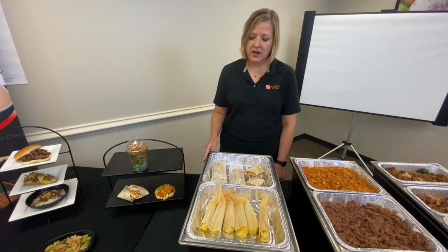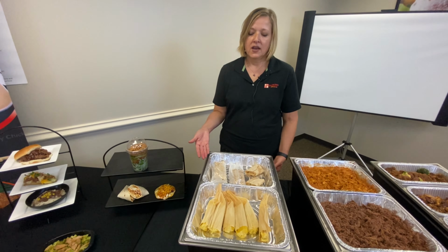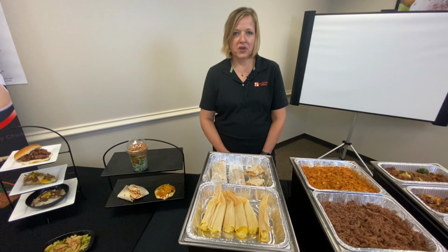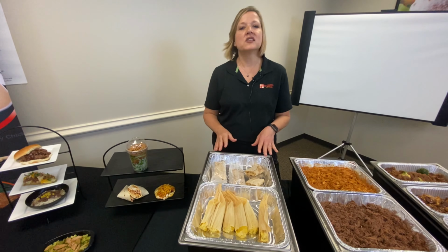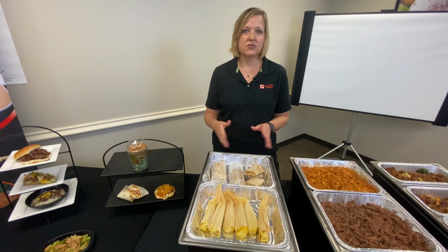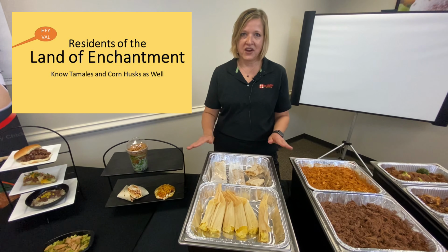Our next products we've got here are both Comida Vita options. We've got our tamales in the front, which are really great. They're a traditional tamale that comes in the husk. Of course, in Texas, I think we all know we take the husk off first. We don't have the confusion that people have in other areas.